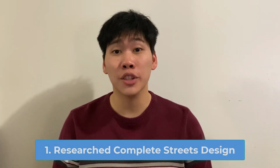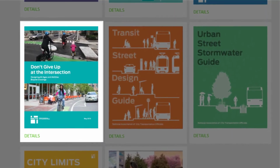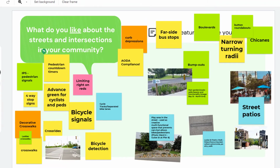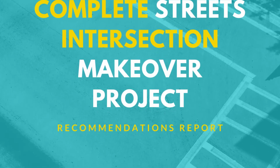Over the course of the semester, our Complete Streets project team completed three major tasks. Firstly, we researched Complete Streets design and virtual charrette best practices. Secondly, we hosted a virtual event with an interactive whiteboard to hear about the opinions, ideas, and priorities of the Ward 1 community and stakeholders. Finally, we compiled the information to draft a report of our findings and recommendations to city staff.